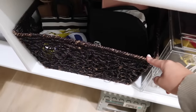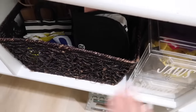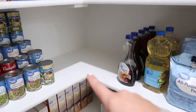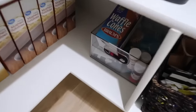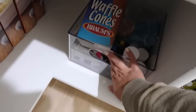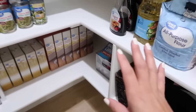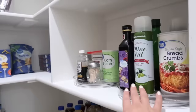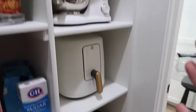I do want to get a different basket. I'm not loving this anymore. I've had it so long, since our very first house. So I need to swap that out one day. I want to get a banana hook for in here. And then I have this tucked around here because you can't see it, but it's stuff the kids grab. So I wanted it down low, but I didn't want to see it all the time. I also love having these lazy Susans. And then this whole area I got cleaned up and it looks a lot better.